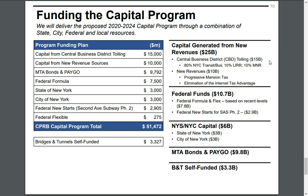Okay. Funding the capital program. We will deliver the proposed 2020-2024 capital plan program through a combination of state, city, federal, and local resources. Program funding plan. Now, all of this is in millions, okay? Capital from Central Business District tolling, $15 million.